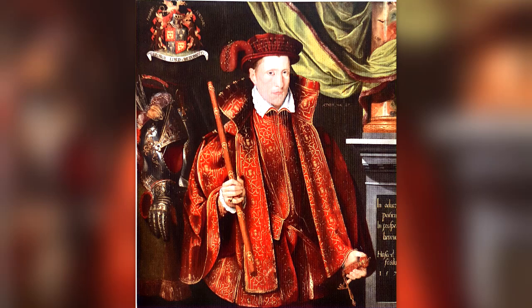Meanwhile, back in Scotland, this rather splendid portrait is of George Lord Seaton. He was executed in 1577. So this aristocrat was an important member of the court of Mary, Queen of Scots. So, what can we see about the picture?